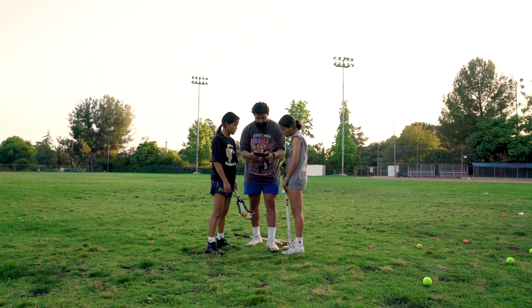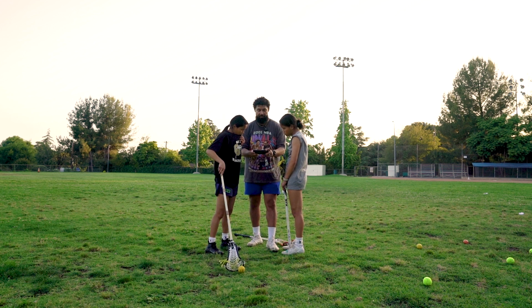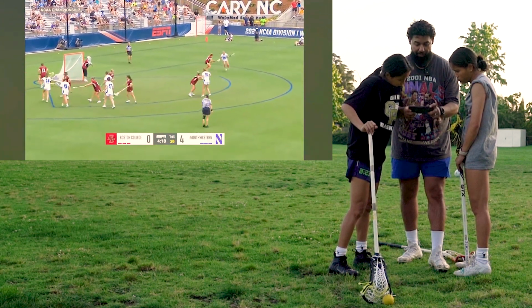Did we catch all that? Yeah. Okay, we're gonna wind it back, right? And I'll send you this clip. Now I want you to watch as soon as she catches it, look at the change of pace that she has, right? Look at how she squares it up and look at how she throws these small little jabs to see what the defender bites on.